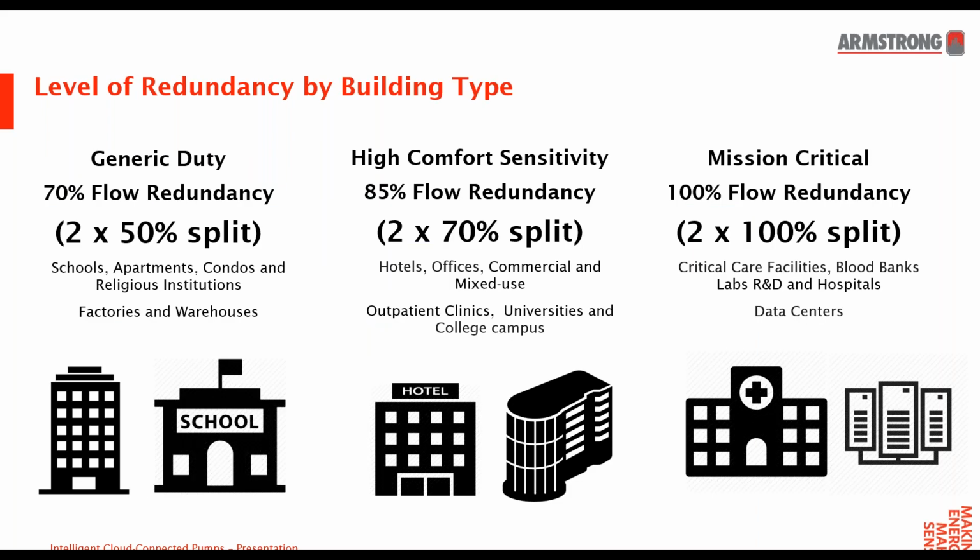So looking at that and at the types of buildings that we want to size this for, we recommend 70% flow redundancy for schools, apartments, factories, warehouses, and condominiums. For high comfort sensitivity applications, such as hotels, offices, commercial buildings, and universities and college campuses, we recommend 85% flow redundancy, or the 70-70 capacity split. And for mission critical applications, such as hospitals, data centers, and blood banks, we recommend those be maintained at 100% flow redundancy.